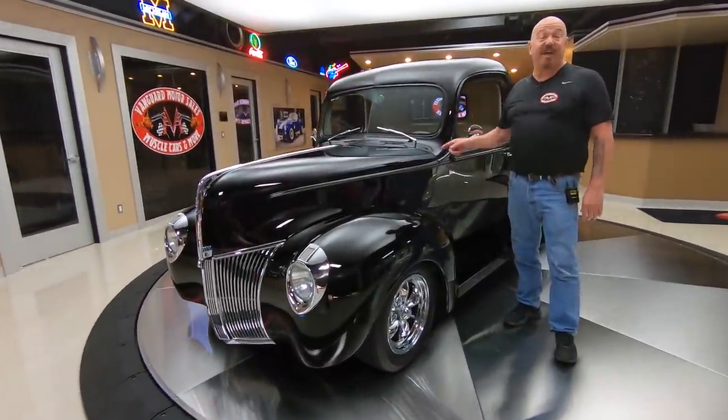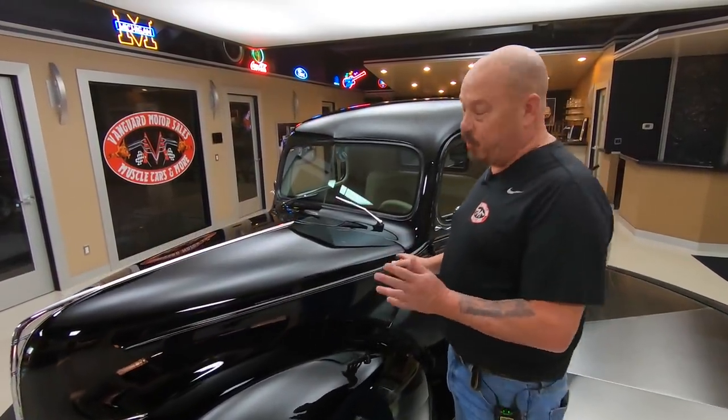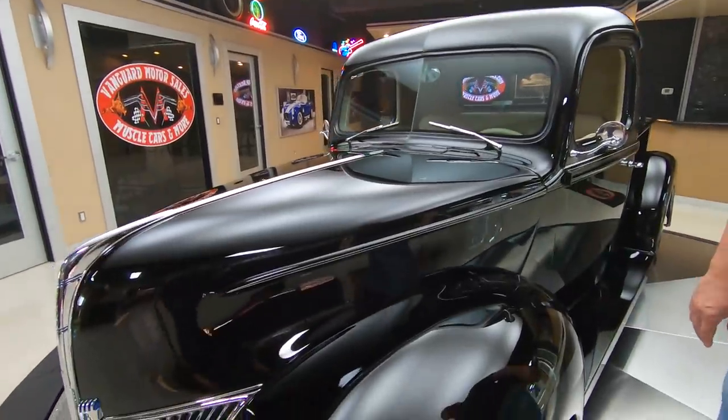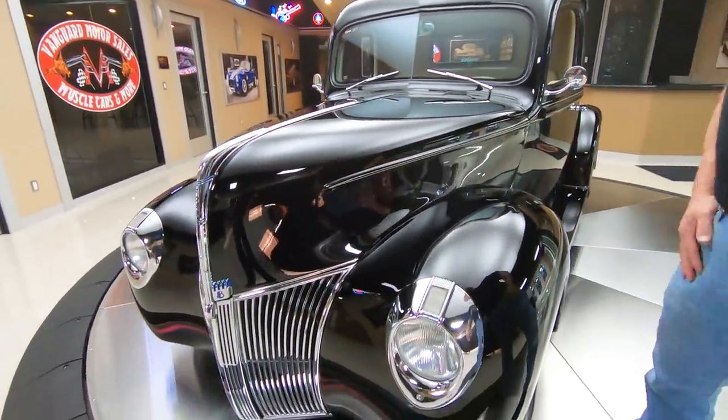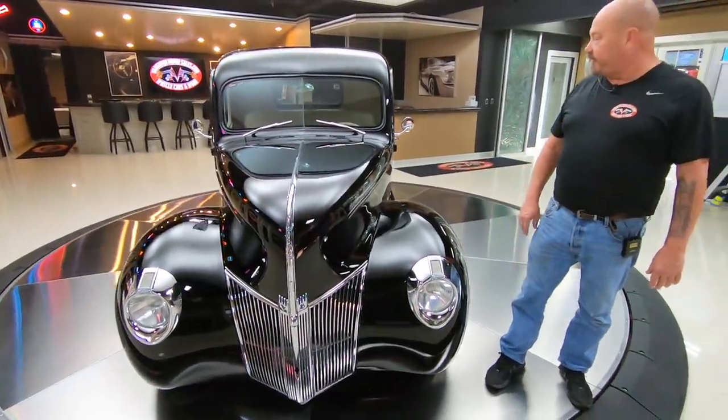I'm Greg, and this is a 41 Ford pickup truck. Yeah, I know you guys that know these things well are saying, you know what, that's a 40 hood and a 40 grille. Well, you're right, it is. They've upgraded this thing with a 40 hood, 40 grille. Under the hood is a 350.